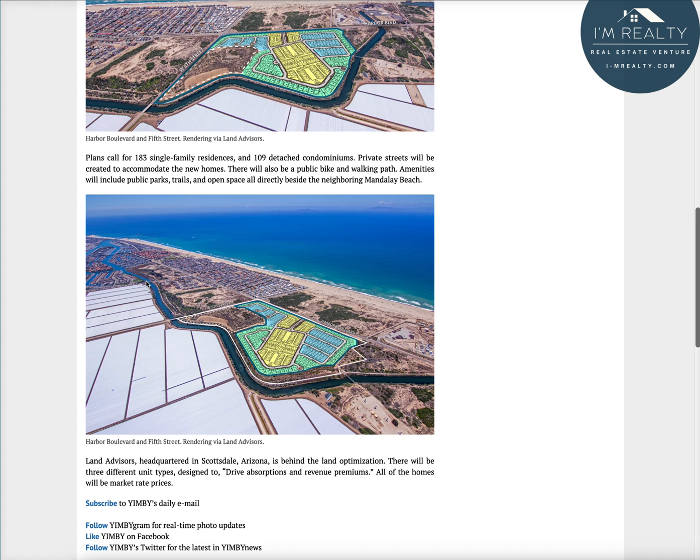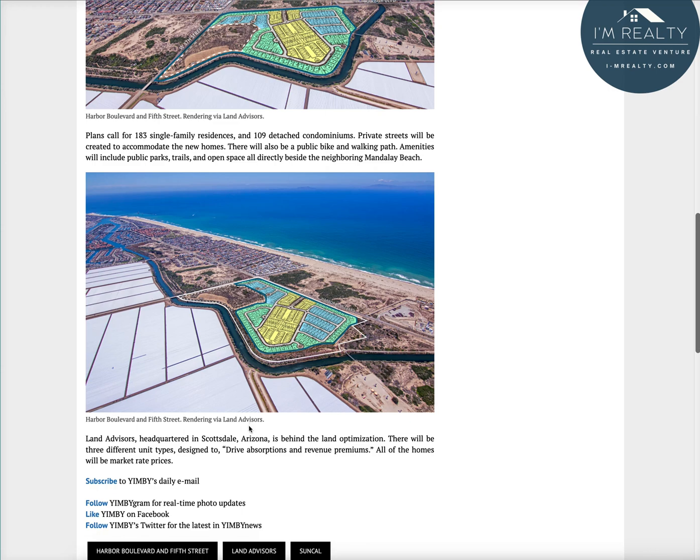It is blocked off down here at the actual Channel Islands Harbor area. So we don't know if there are any plans to remove this barrier and connect it up at the harbor, or eventually develop this area out. We've heard plans that Oxnard or Ventura County may develop some of this agricultural land out into an extension of the Channel Islands Harbor. We don't actually know yet. Oh yeah, here it is, SunCal out of Scottsdale, Arizona.